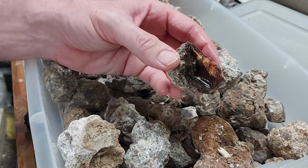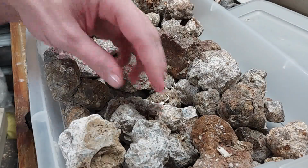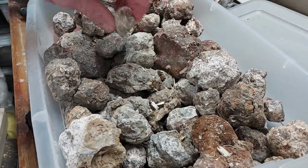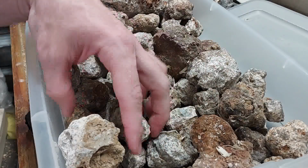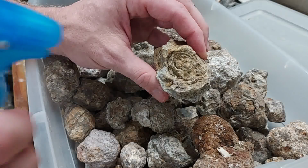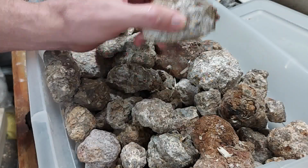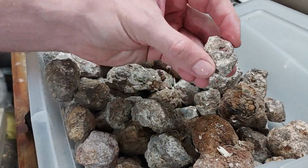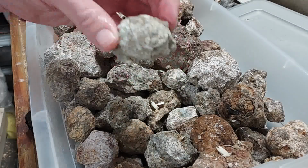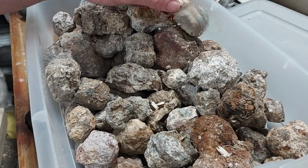Some of them will have some common opal or agate in them. Broken double there. So I'm going to go through here and pick some out. Some of them will just be, that one's just going to be junk in the middle. This one's hollow, you can see. I think this one might actually have a little agate in it, maybe.